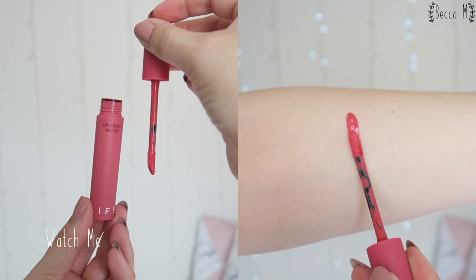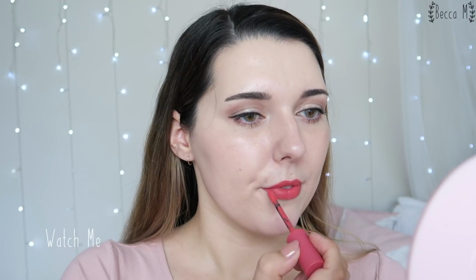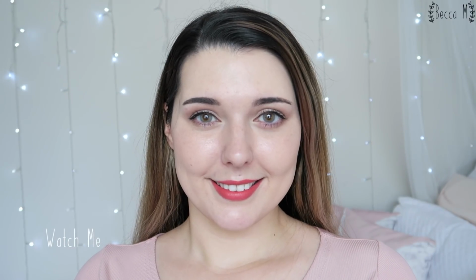Watch Me is a strawberry pink shade. This is a really pretty colour, but can sometimes apply quite streakily. It does emphasise a lot of texture on my lips as well as any flakes. It tends to collect in the inner rim of my lips, which you can't see from a distance, but it does look quite gross in the close-up shot, I know.